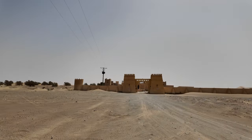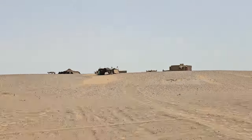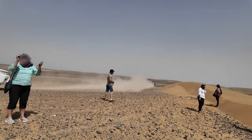It's kind of fun driving around in these four-wheel drives, but we're driving around the outside of the desert. It's got lots of little camps and hotels and a village or two. So people live out here on the edge of the desert. We've also seen some rally cars driving through, kicking up all the dust, and some motorbikes. I think there must be some kind of rally going on at the moment. Certainly leave you with a mouthful of dirt, so hopefully there's not too many more coming past.